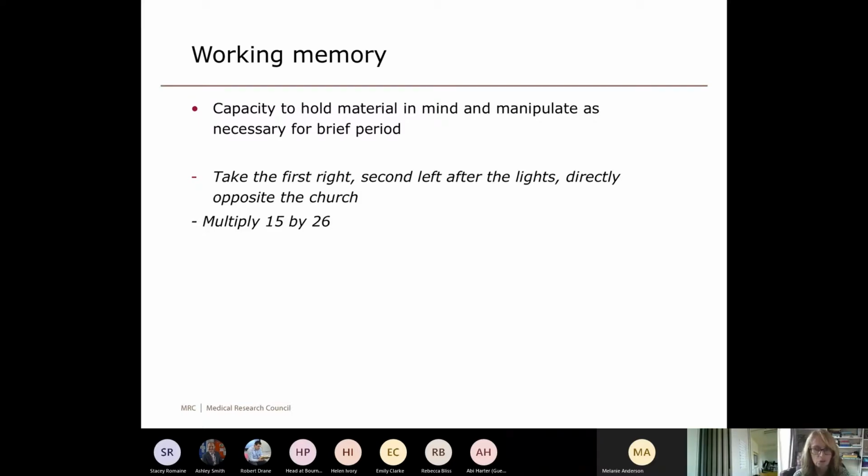Another more academically relevant one is multiplying numbers together. We don't do this every day, but we can do it. So multiply 15 by 26 without recourse to any external device. So we can all do it. It's quite a struggle. We have to carry out interim calculations, hold the products of those calculations while we're carrying out further calculations and then put them together. So again, that's an example of using working memory.